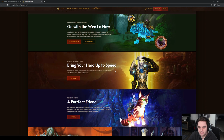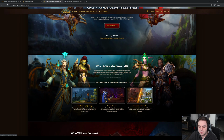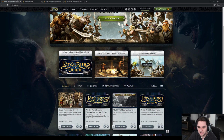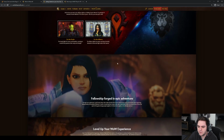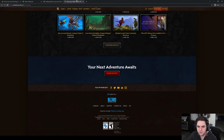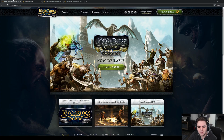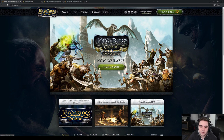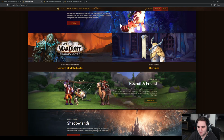So we have all that sort of stuff, like begin your adventure, or returning players, and new to WoW. I guess they are guides, a bunch of things if you are new, and then a bunch of things if you're returning. LOTRO doesn't really have anything like that. Perhaps that could be a good page for them, just a little bit of information if you are just starting LOTRO, or if you are returning to LOTRO, comparing it to some point back in the day or how things have maybe changed. Otherwise, some parts of the websites, like the news at the top, seem somewhat similar.